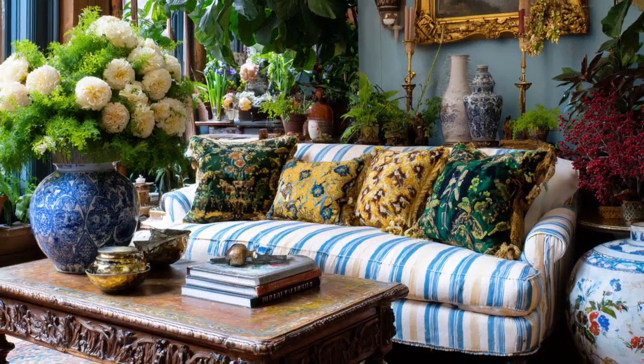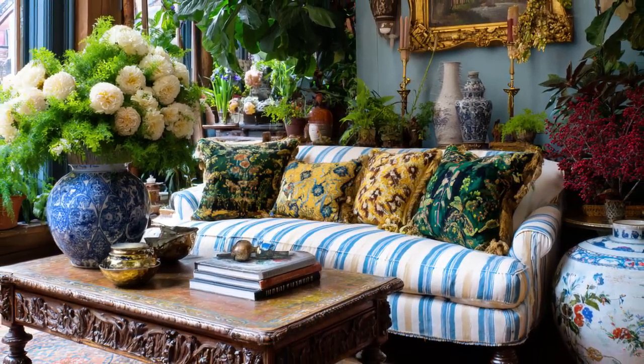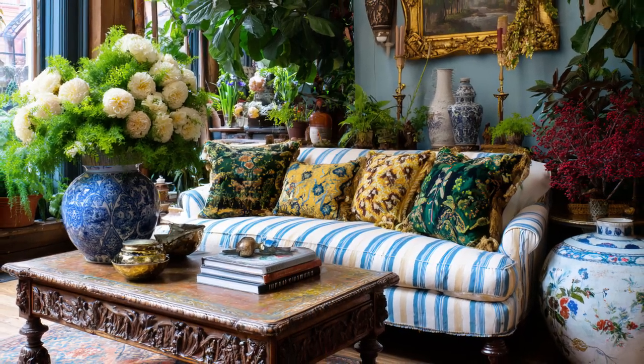This blend of utility and artistry reinforces the idea that every item, no matter how humble, can be a work of art in its own right.